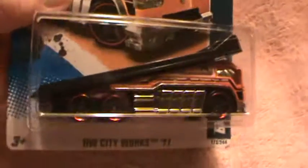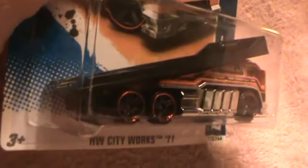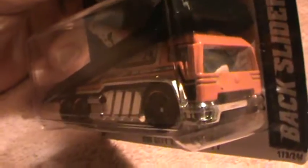She's got some fancy curves that she deserves, because she's got to pick up the finest cars of them all. That is Hot Wheels fantasy cars, or whatever cars you want to consider to pick up.